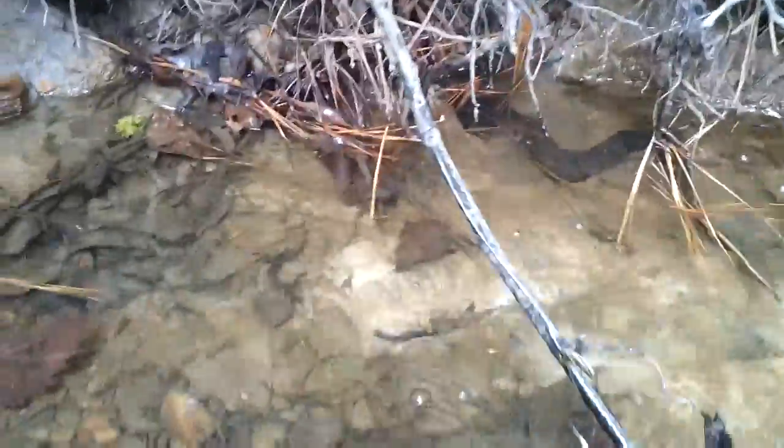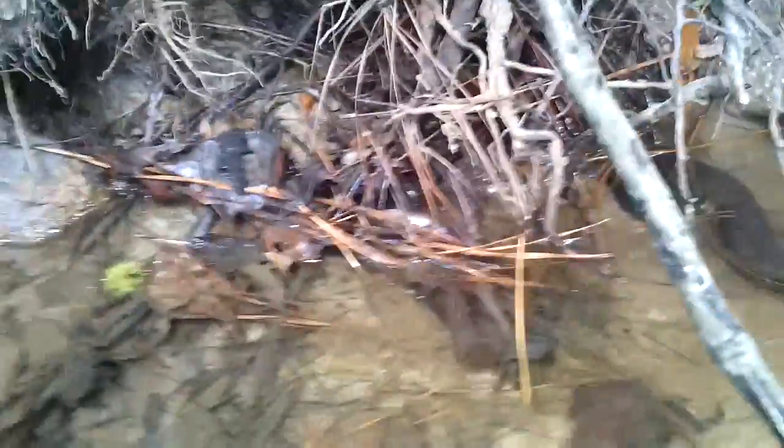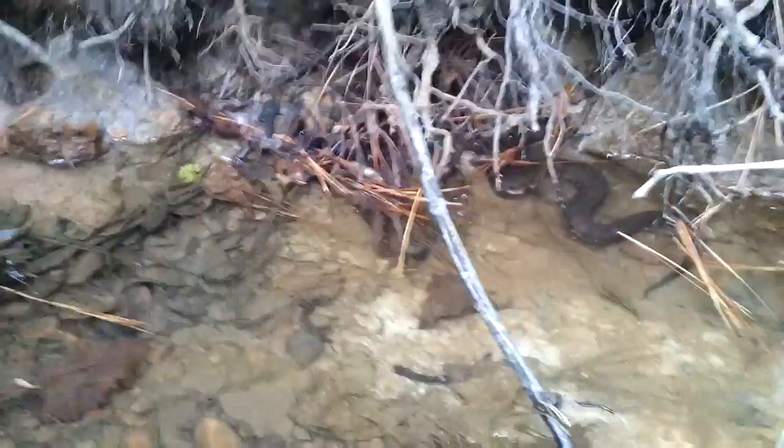Just turn around just in case I walk by. He's in strike mode. Pretty much if we leave him alone, he'll leave us alone. So I think we're going to let him have this bend of the creek.